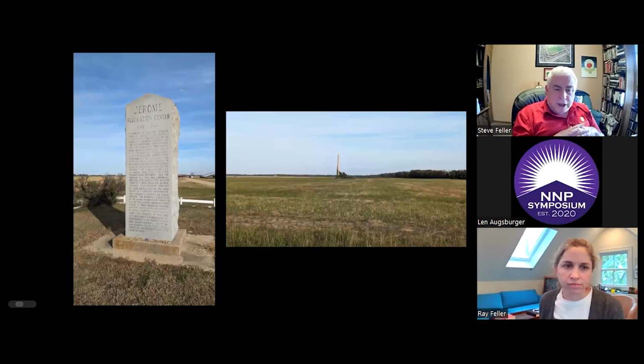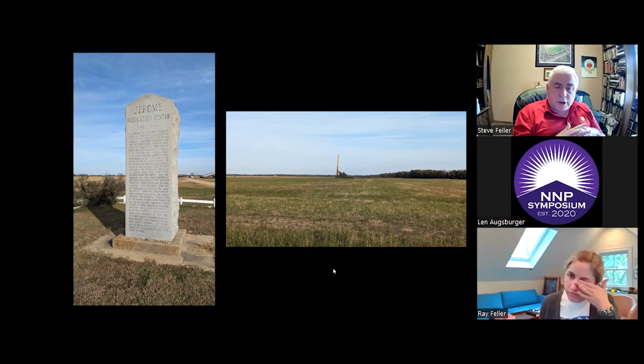This is Jerome. They also have their smokestack. And you're looking at the camp site itself. So you have many, many hundreds of acres. And Jerome has less than Roar does. It has this one memorial stone. Jerome Relocation Center, 1942 to 44. I should mention that after 1944, Jerome became a prisoner of war camp after it was emptied of Japanese Americans.